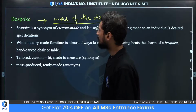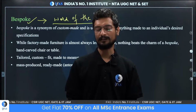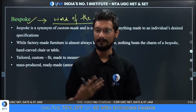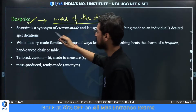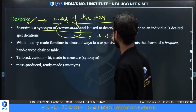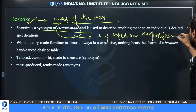Whenever we talk about bespoke, we are talking about something new, manufactured specially for that particular person. Let's say you go to a tailor shop and ask them to stitch a coat on the basis of your preferences only. That will be categorized as bespoke. Bespoke is a synonym for custom made. Custom made definitely means it is based upon the preference of an individual.